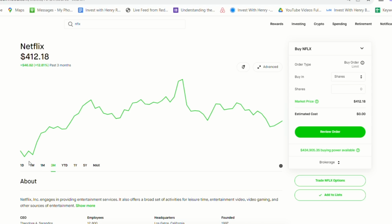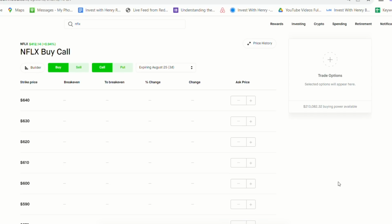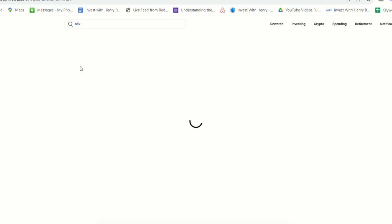So first of all, let's just go over this Netflix example, okay? Netflix, I'm going to go to trade Netflix options. Okay, I'm going to tell you where this strategy is profitable. So we know that Netflix has been kind of bobbling back and forth at $412 per share. So it's not really going up a lot. It's not really going down a lot. This is a really good setup.